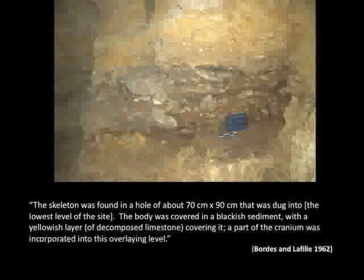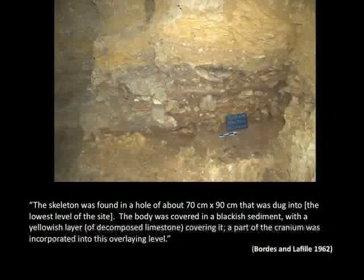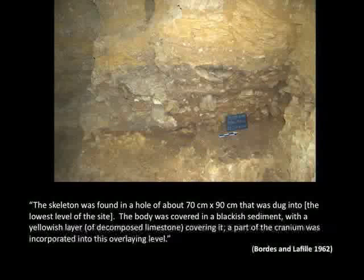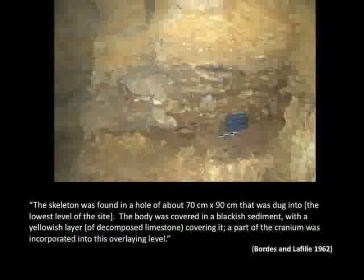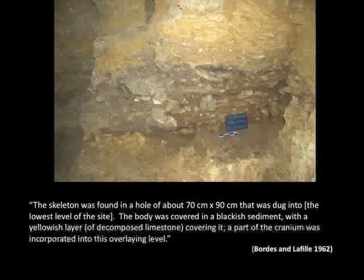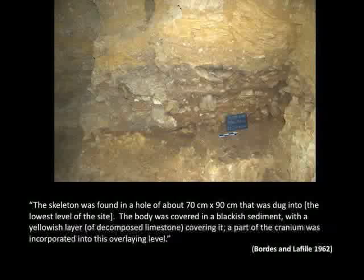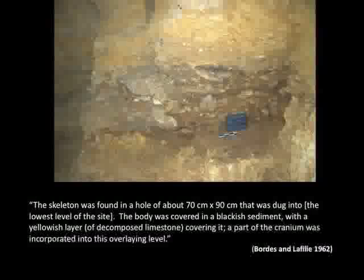Now, what's even more interesting, we don't have the burial pit, right? We don't know what the sediments look like. But we do have the one note left by people, and here it is. The skeleton was found in a hole about 70 by 90 and was dug into the lowest level. The body was covered in a blackish sediment, a part of it with yellowish later sediment covering it, with a part of the skull in there, right? So in other words, that's the only note we got.